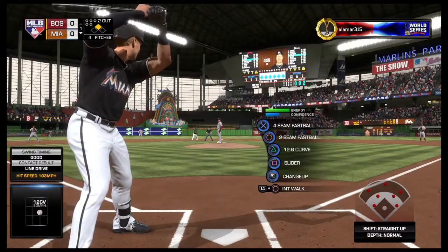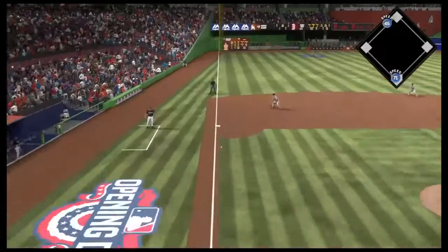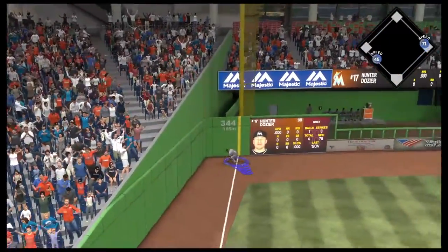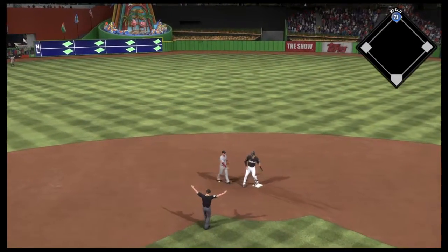Digging in, Hunter Dozier. And now following the 2-out double, he's got a chance to drive in a run here. Turned on down the line. And that is a fair ball as this one's heading for the left field corner. He'll get it into second. But he'll get in there with an RBI double.